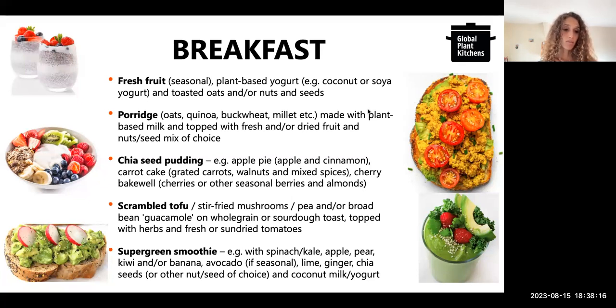And then smoothies are a really good way of getting a lot of nutrition in often quite a small volume. So as well as having your fruits and veg in your smoothies, adding things like nut butters and seeds or other nuts, and then some coconut milk or coconut yogurt to add some more protein, as well as those fortified sources of calcium and B12 and vitamin D.